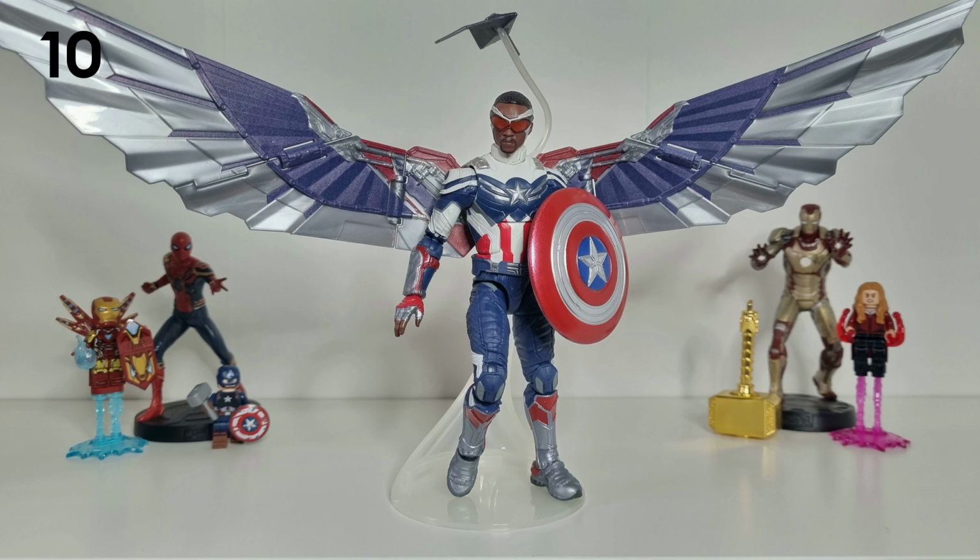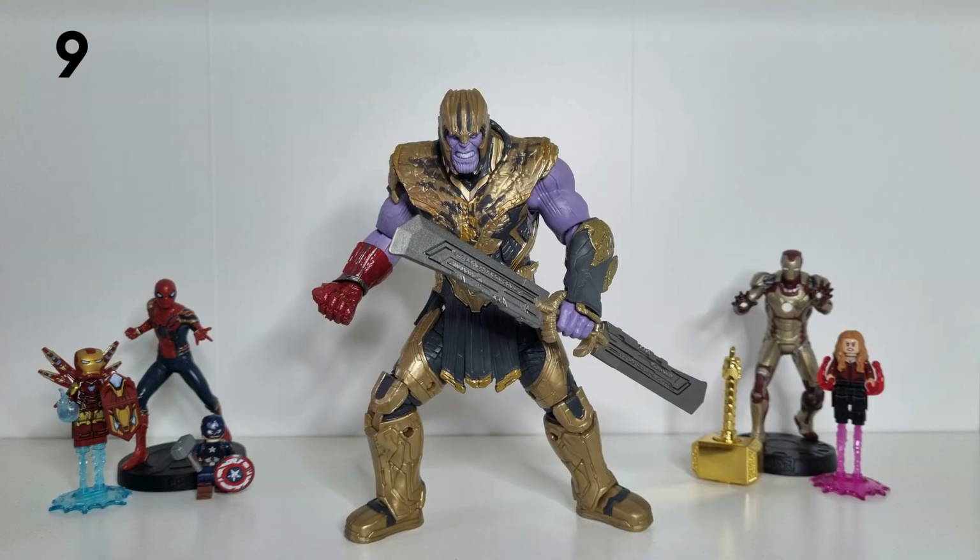Number 10, it's Falcon Cap, wings and all, just a perfect figure. I love that they did the Build-A-Figure in this way. It really made him just that little bit more special, and they didn't skimp on size of those wings at all. 9 is Thanos. He is angry, he is imposing, he is perfectly balanced, as all things should be. He never falls over. So yeah, really good figure.